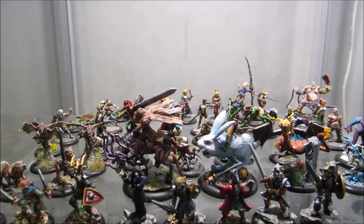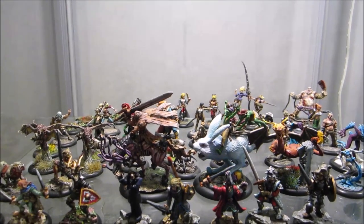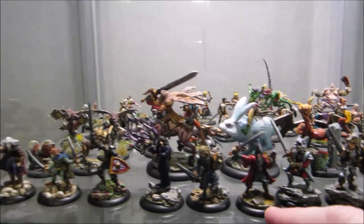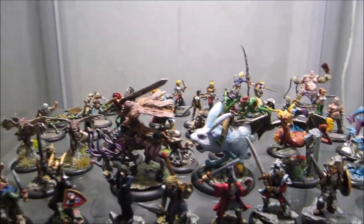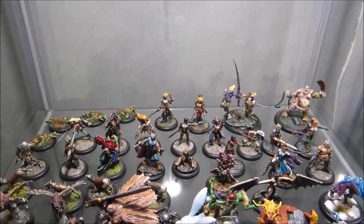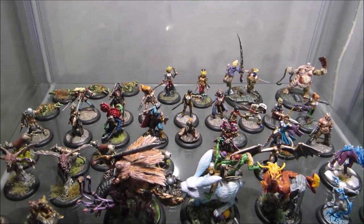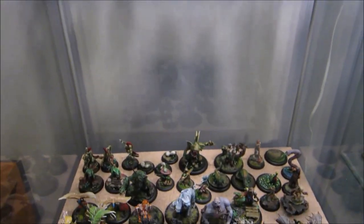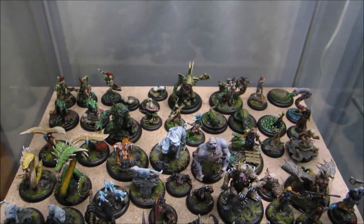Now, on the top shelf of the first cabinet, we see a lot of Malifaux miniatures. In the front line here, the Eternal Champions I painted just a little while back, a few weeks ago. And yeah, that's what they look like. Next shelf down are more mostly Malifaux miniatures and some other mixed stuff.